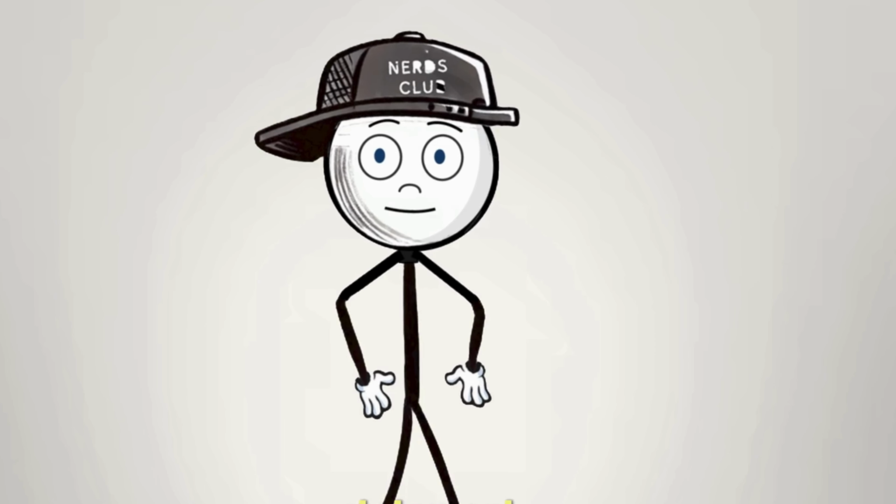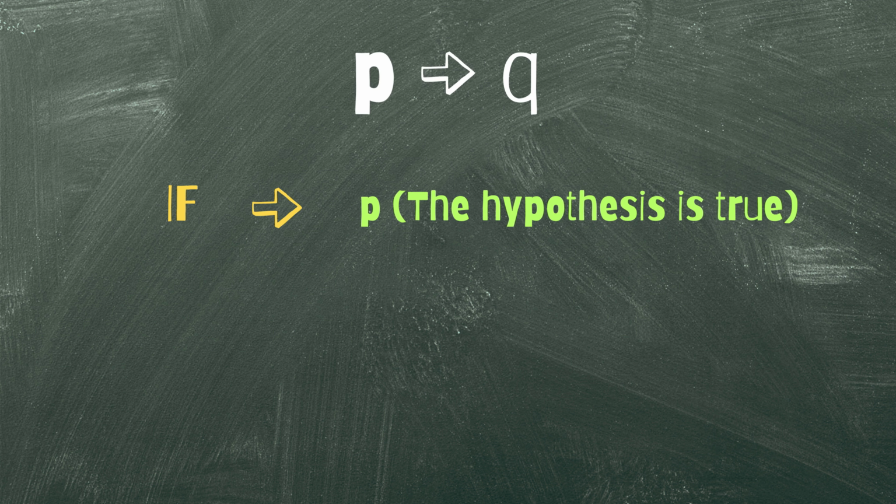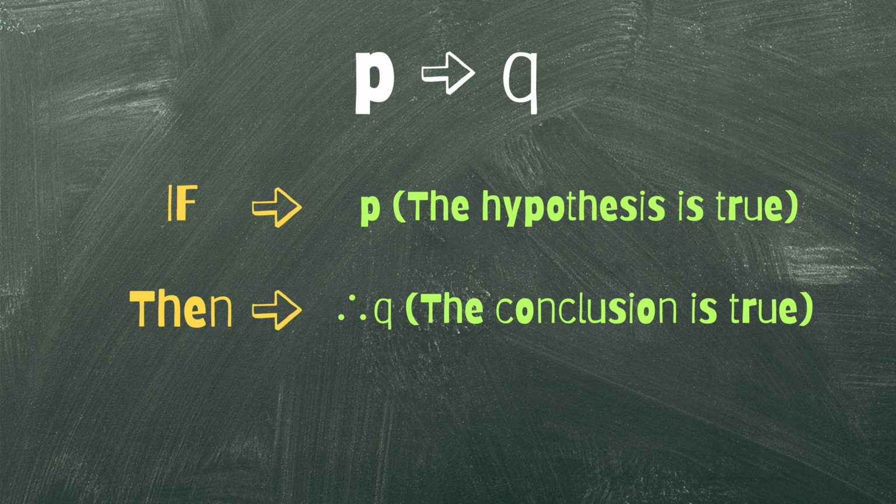Every if-then statement has two parts. The if part, this is the condition, the thing that needs to happen. In our example, it's acing the test. The then part, this is the outcome. What happens if the condition is met? Here, it's the well-deserved pizza party. The law of detachment says that if we know the if-then statement is true, and we also know the if part happened, then we can be sure the then part will happen too.